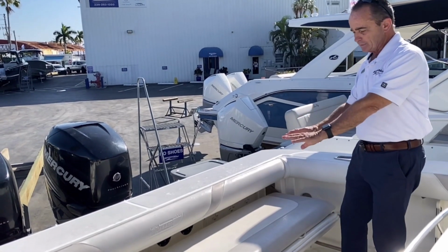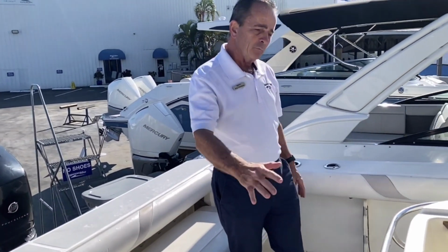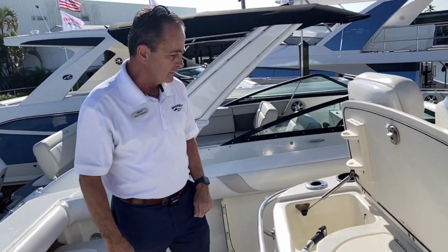You've got the fold-down seat that flips up, makes a nice bow back, and then we've got a nice prep area in here with a huge live well, so a ton of bait in the back. You can go all day with that without running out of bait.